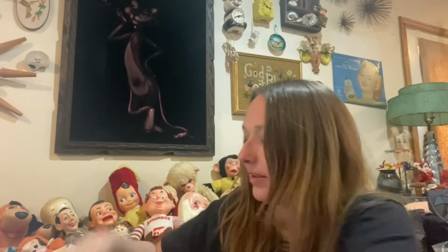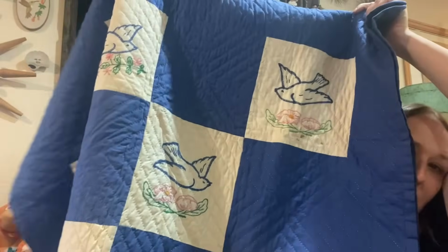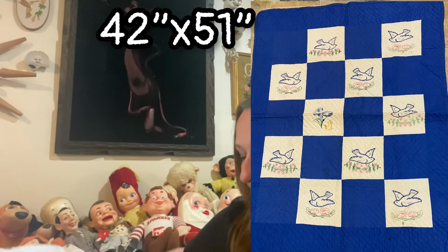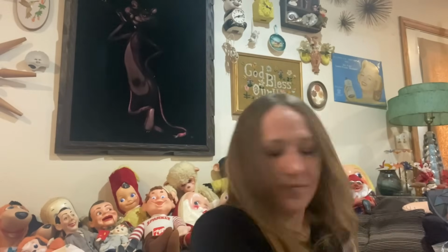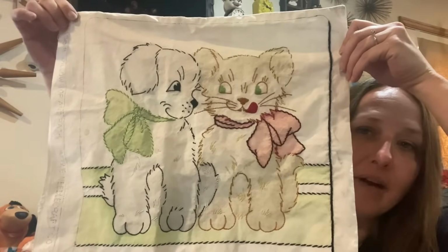And then Alex found me this. This is a little vintage quilt. It is so pretty. I'll lay it all out and post a picture with the measurements right there for you guys. It's all embroidered. Oh, here's another one of those pillow covers. Those vintage pillow covers. So again, these will go in a lot all together. Oh, this one's stinking adorable. Oh, how cute.